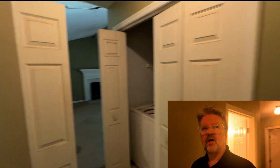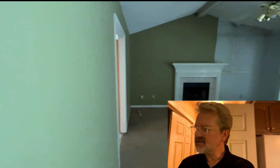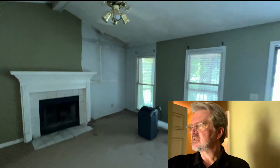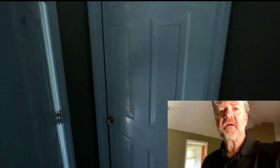Decent sized closet there. So even though it's only 1,300 square feet, it's a good layout. The rooms are laid out well. It's good size. Got a nice garage. Garage's access is right over here, right inside the front door.